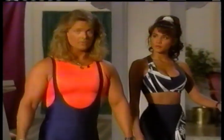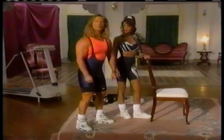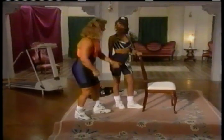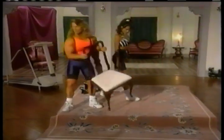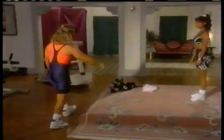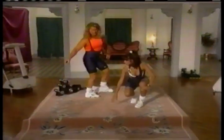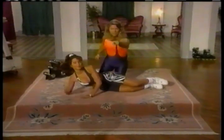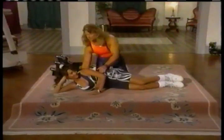We'll get down on the floor to do that. That last exercise will work the back of your bicep, like this bicep, all right? You have to move the chair, take it out of the room. We're going to lie down for this one. Go ahead and lie down this way, facing you. Okay, straighten up.